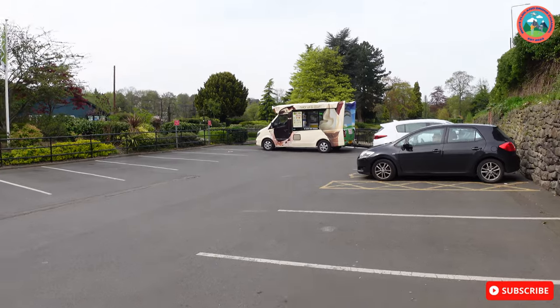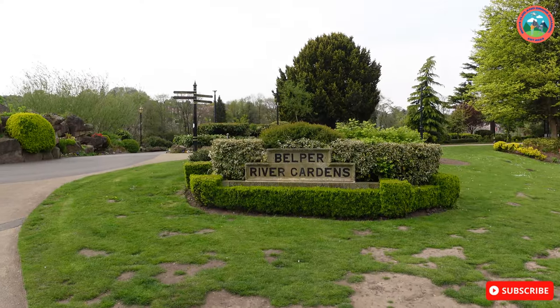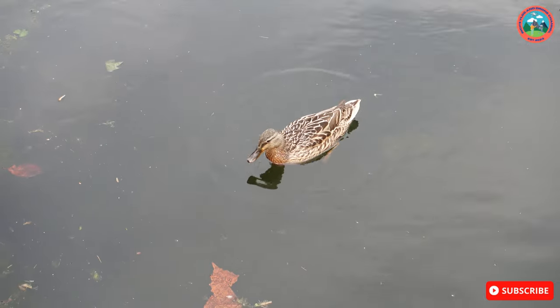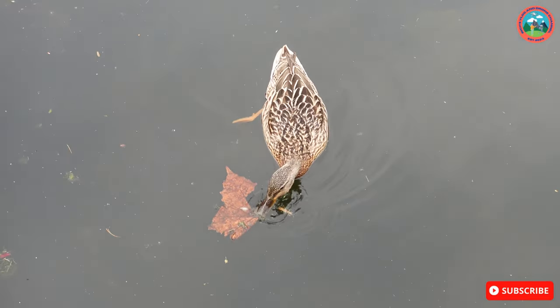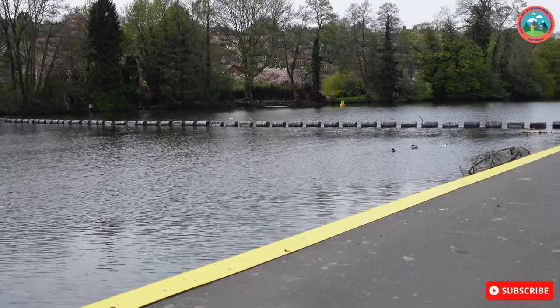It's an ice cream man, if you fancy an ice cream. Well kept, as most things are around here actually. They do spend a lot of money making the place look nice. And there it is there. Belper River Gardens. So this is the river.